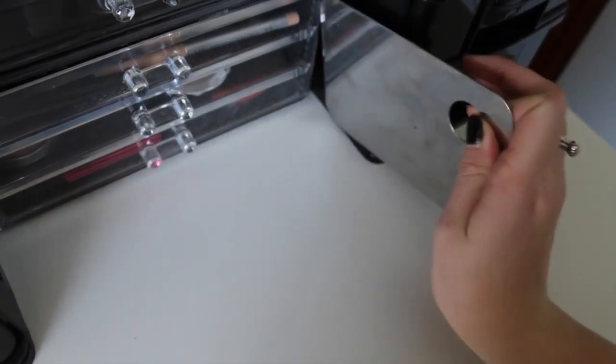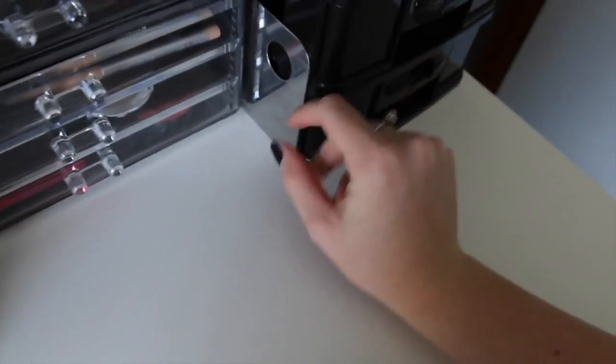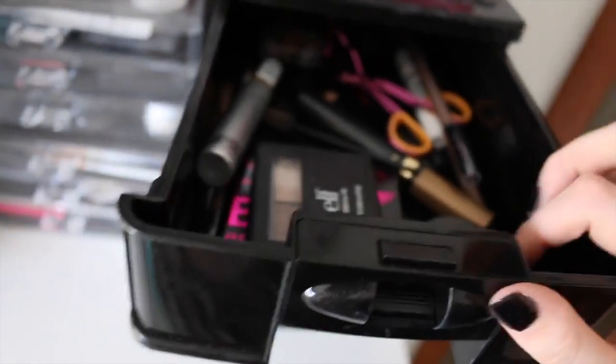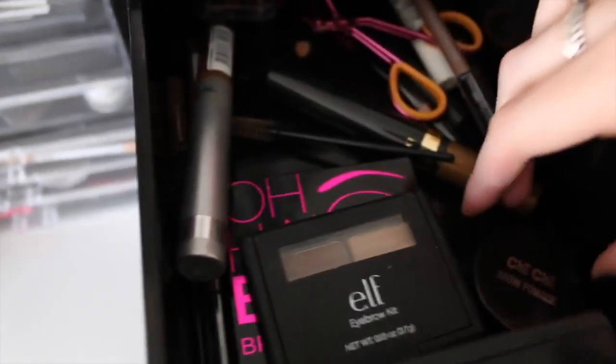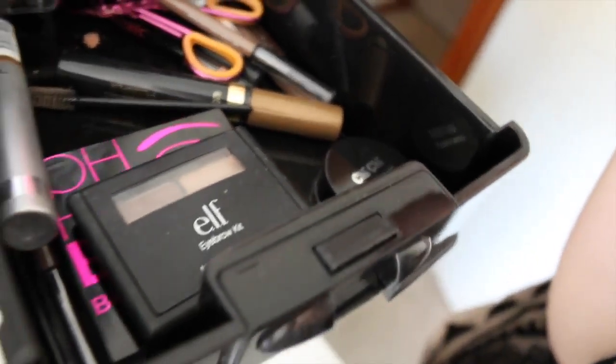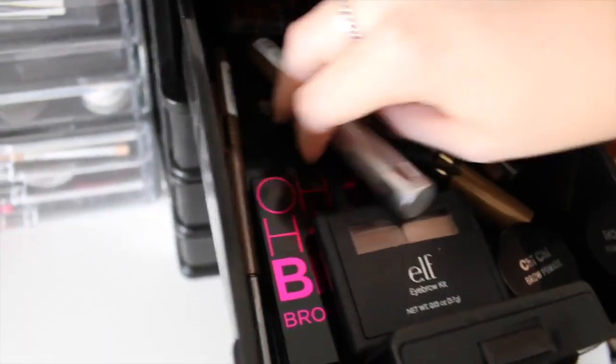I just have here my Morphe palette that I just pop my foundation on of a morning or when I'm doing my tutorials, just so that I don't have to put up my hand. Up in here is all my eyebrow products. So I have an ELF eyebrow kit, an Australis eyebrow kit, my Chi Chi brow pomade in Blonde, which I found still a little bit too dark for me, but I do have a really light hair tone. If my roots are out, it's not so bad.